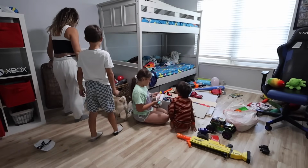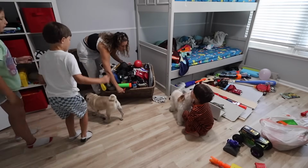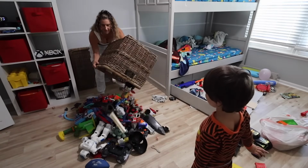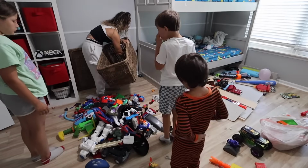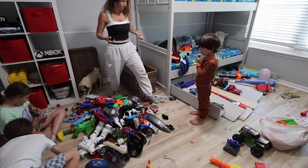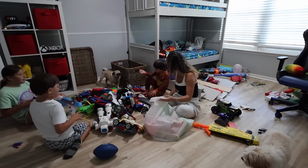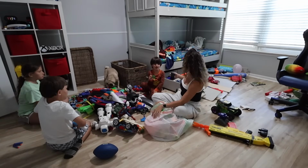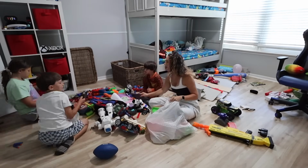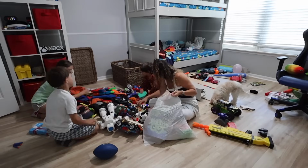So I wanted to prop up the camera as we just decluttered their toys, went through them, saw what they didn't want anymore. I definitely recommend doing this at least once every 6 months because things really do accumulate really fast. So it's nice to go through there and just see what's broken and what hasn't been touched in forever. And then I did buy a little basket off of Amazon to put all of the toys that wouldn't fit into the smaller toy box into an extra bin until my husband fixes the underbed area.